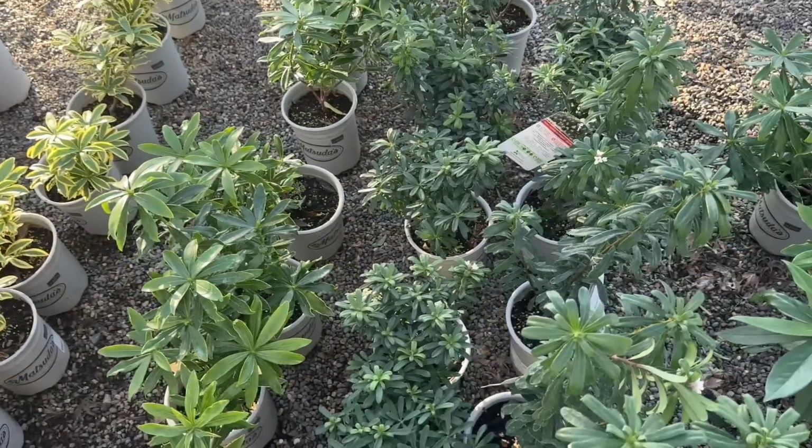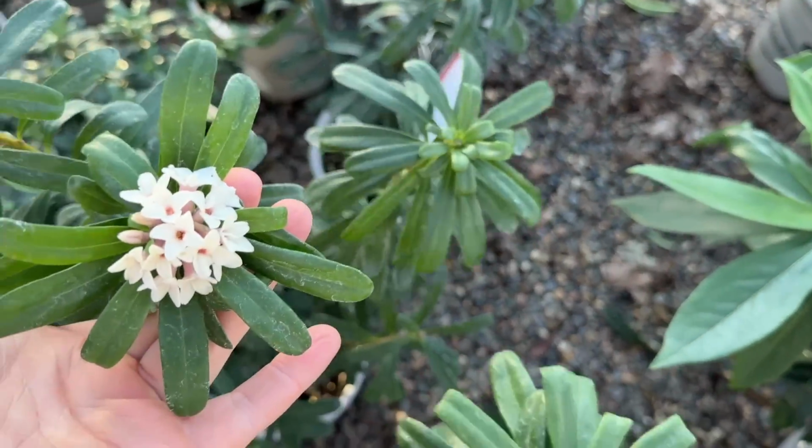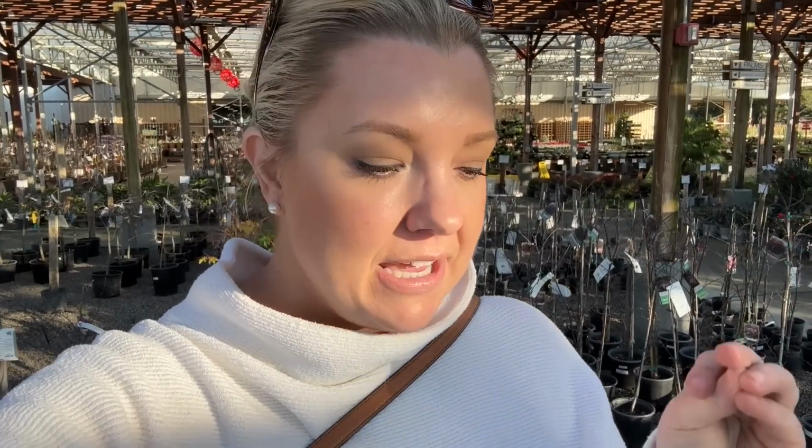But the coolest thing about this plant is that they start blooming right around this time of year. Look at that. And the blooms smell absolutely incredible. So it's a really special plant to have to give you some blooms and some interest at this time of year when there's really not much going on.